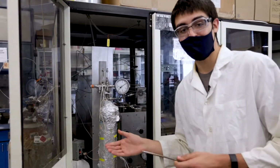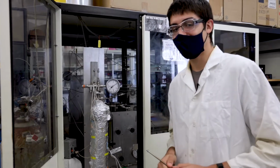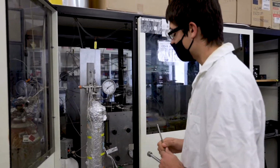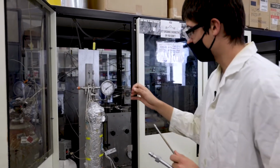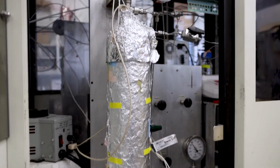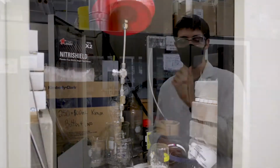I'm currently running an experiment now, and it's at 750 psi and 300 degrees Celsius, so I would not dare touch it. But inside I have liquid and gas that flows into this reactor. We add hydrogen, the reaction occurs, and then I'm able to separate some of the liquids out from the bottom.